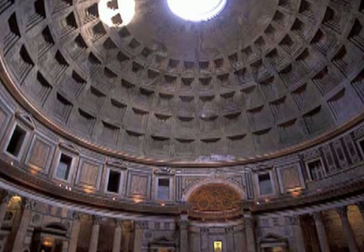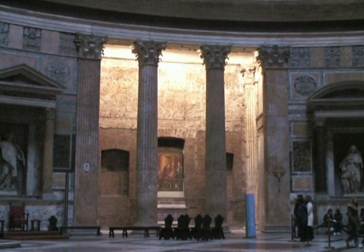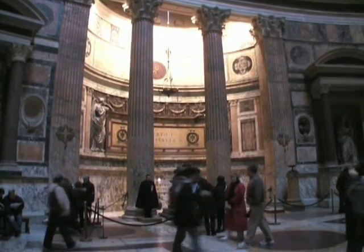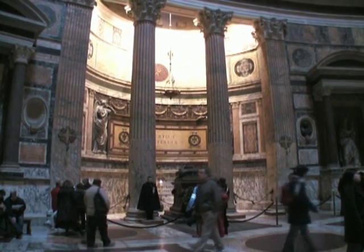This is the most perfectly preserved building from ancient Rome, due to its being used as a Christian church from 609 AD. The 7 recesses contain bones of Christian martyrs brought from the catacombs, and the tombs of some of Italy's kings and of the artist Raphael.